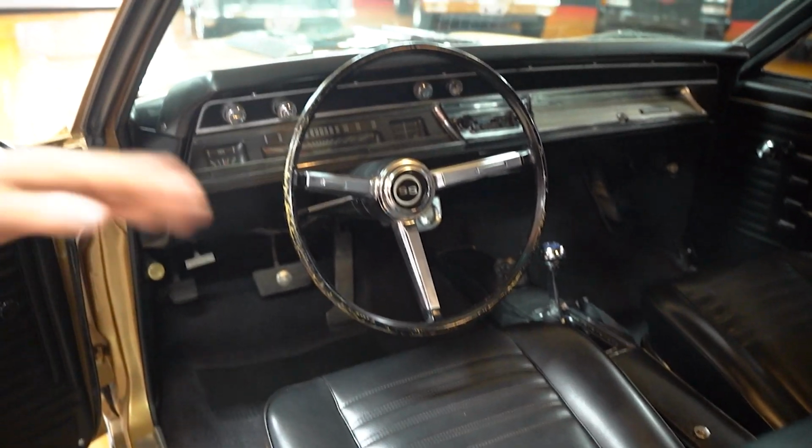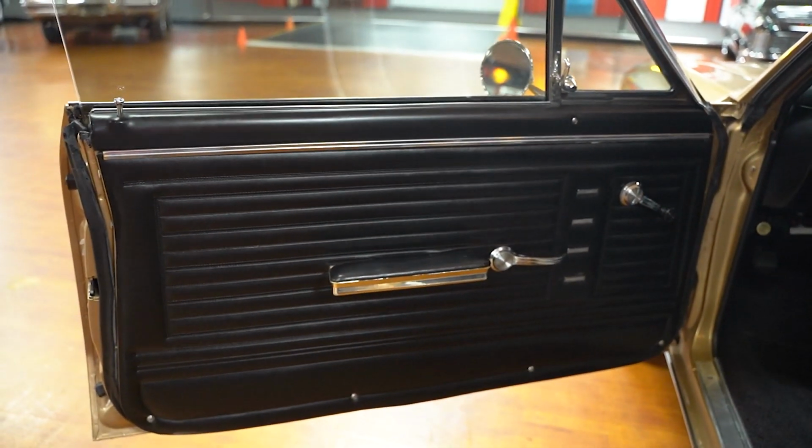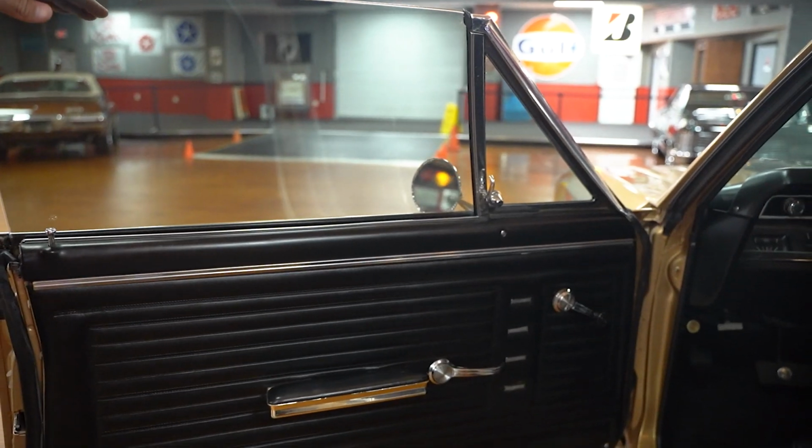Dash pad looks good, center console looks good. How about we take a closer look at the interior when we're in the car doing the test drive? Armrest looks good, door panel looks good.